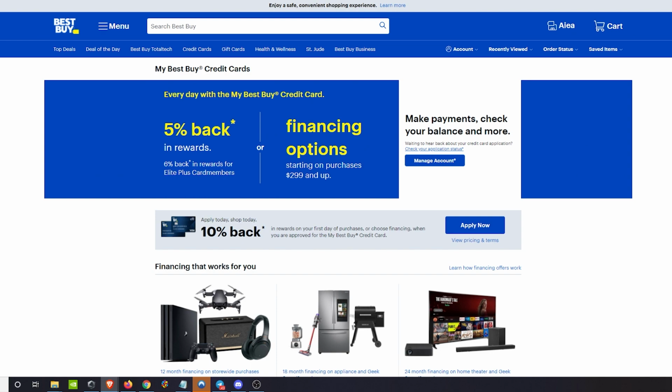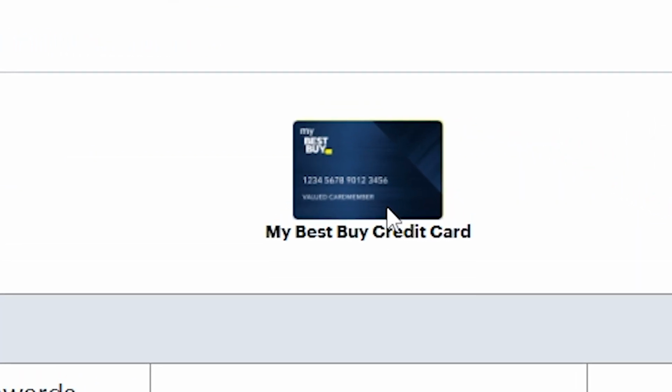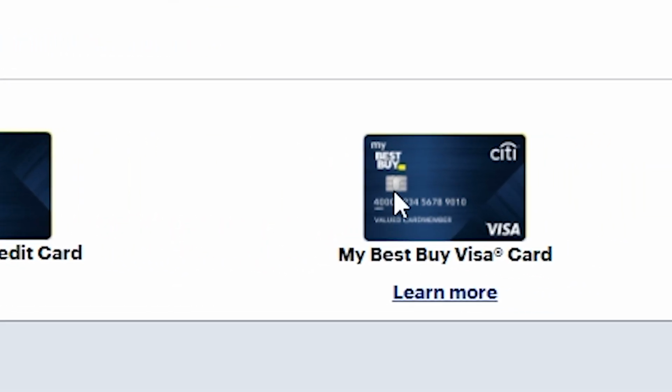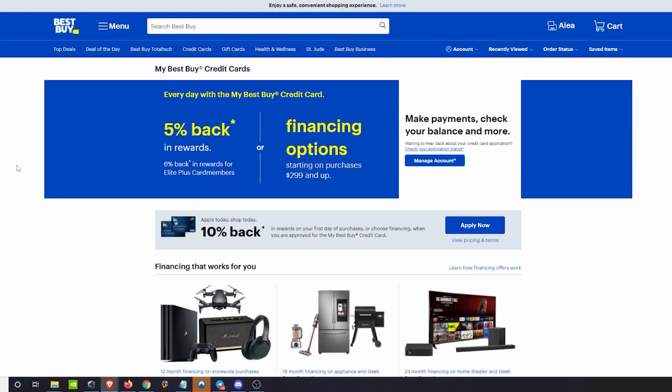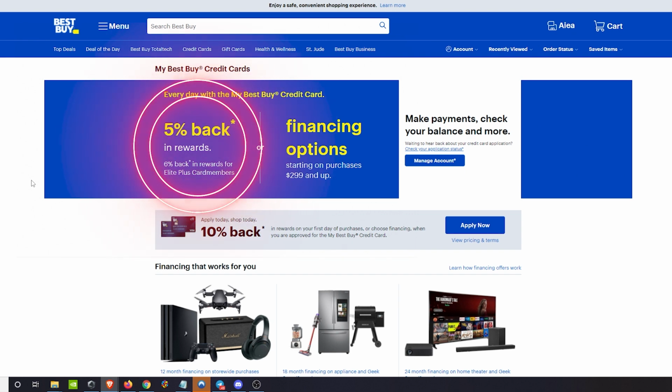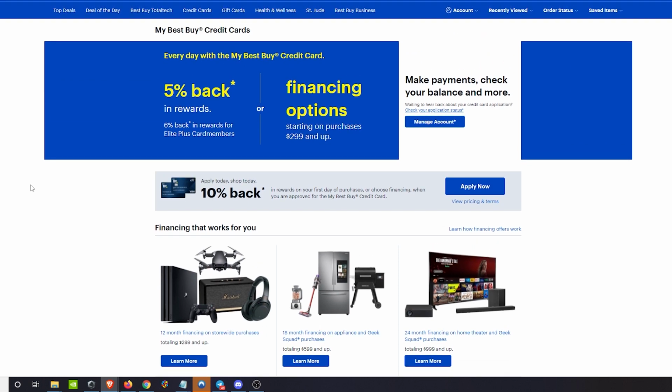If we jump over to the Best Buy site, we'll see that, as I discussed, there is the Best Buy credit card or store card, similar to Amazon, and then there is the Visa card, which is usable anywhere. The rewards are pretty crazy. With both of them, you can get 5% back in rewards or financing options on purchases of $299 and up. The rewards actually end up being 6%, and with, I believe, the Visa card, you can also get upwards of 10% back on the purchases that you make that day, which again is pretty crazy.